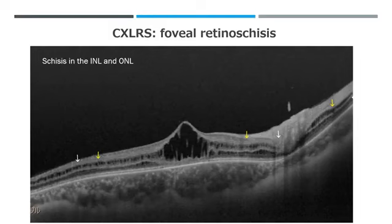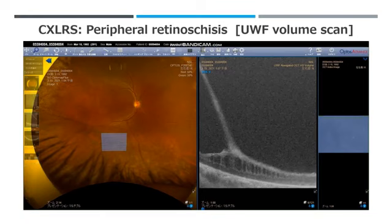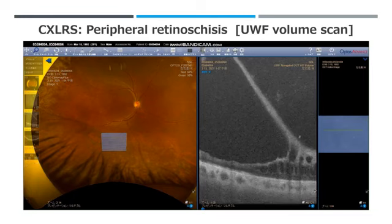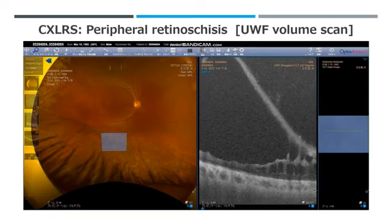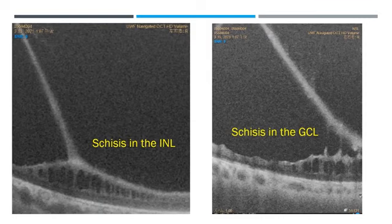Let's look at peripheral retinoschisis by Silverstone. By scanning from posterior to anterior, you can observe schisis both in the inner and outer retina. As can be seen in these magnified images, retinoschisis is seen both in the inner nuclear layer and ganglion cell layer. Also, it appears that there is traction to the inner wall.